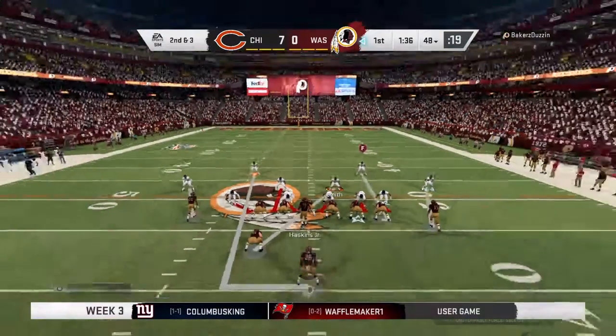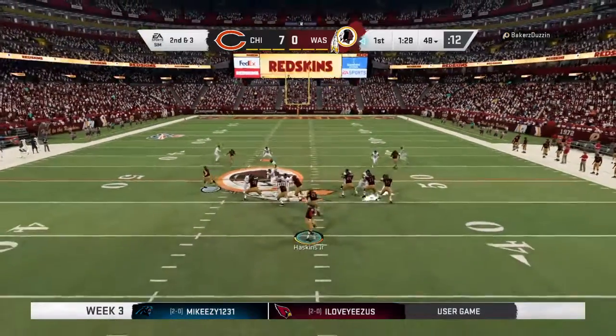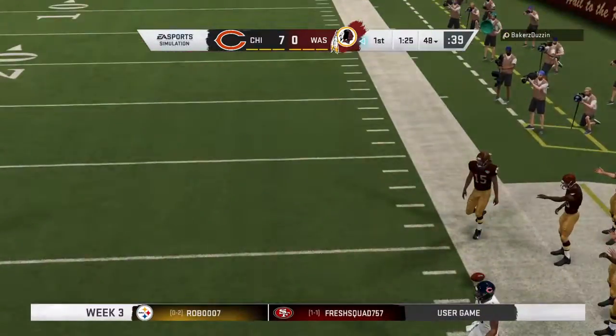Ready? Check. 59. 59. Hey, D-line, let's get in there. Now to throw again on second down. Haskins. Oh, nearly picked. And maybe lucky there.